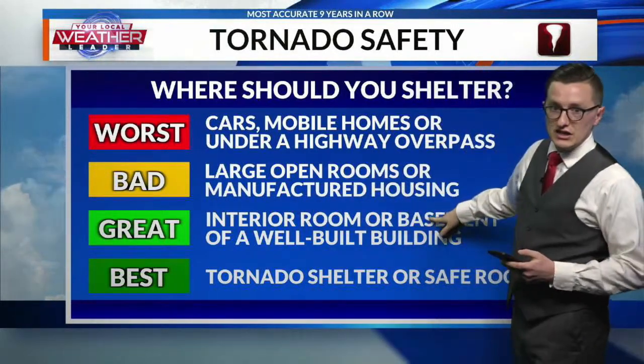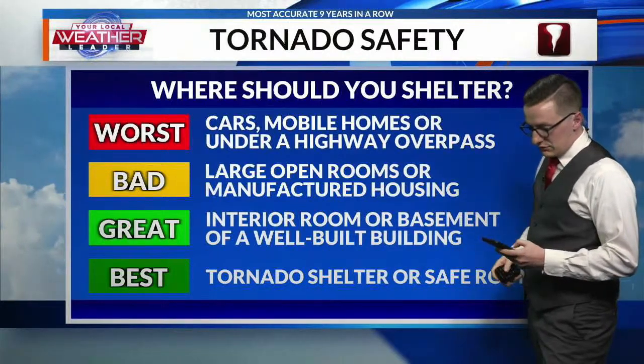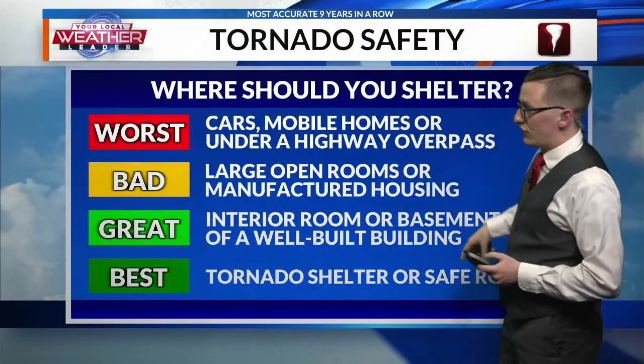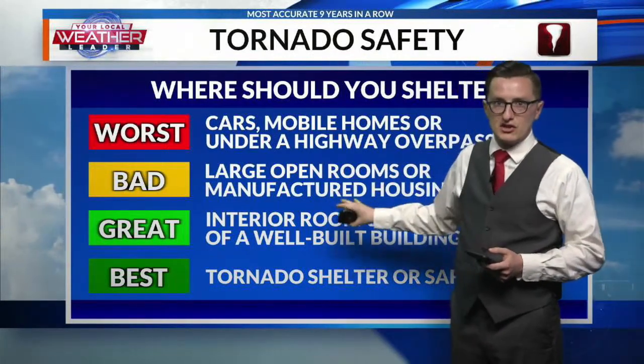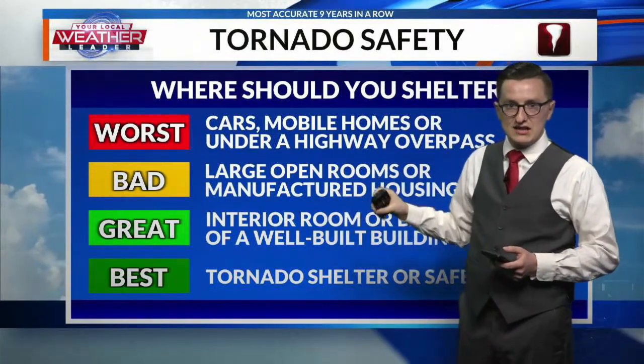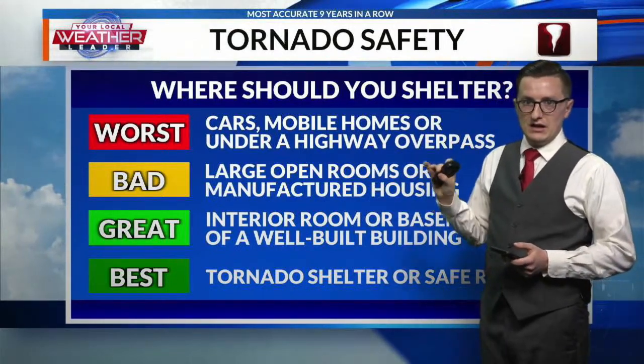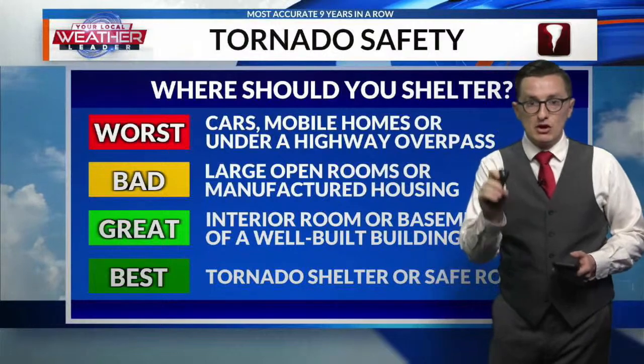Here's where you want to go. An interior room or a basement of a well-built building is the best place to be for this particular type of event. If you don't have a basement, an interior room is going to work just fine 99% of the time, and even higher than that, about as much as you can. As long as you do something, you'll be okay here.